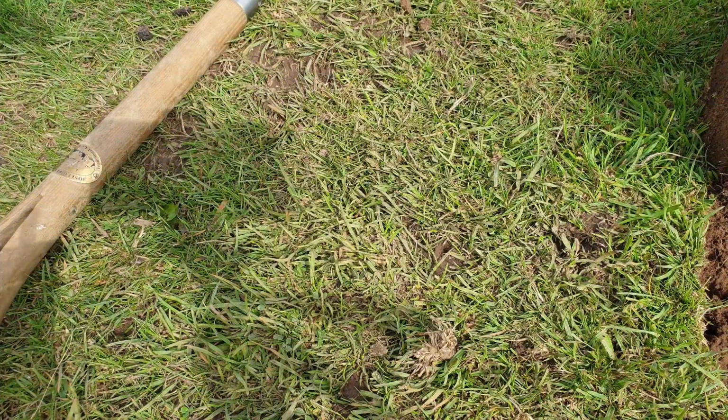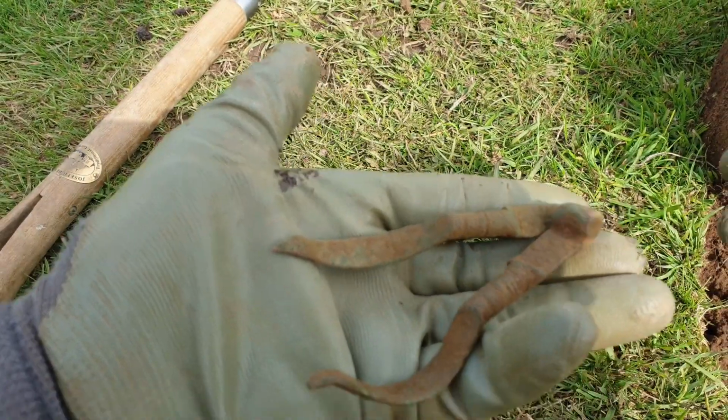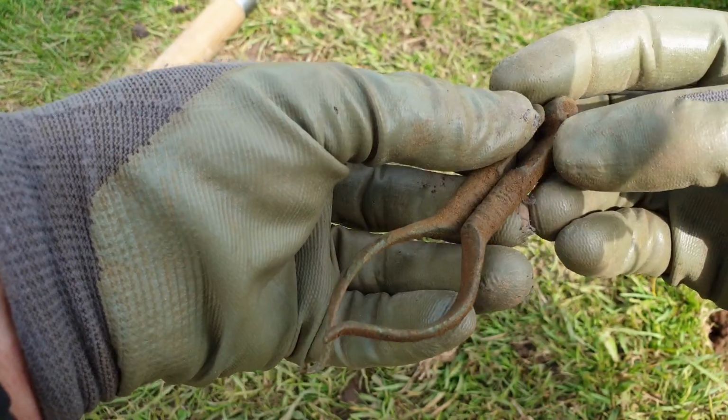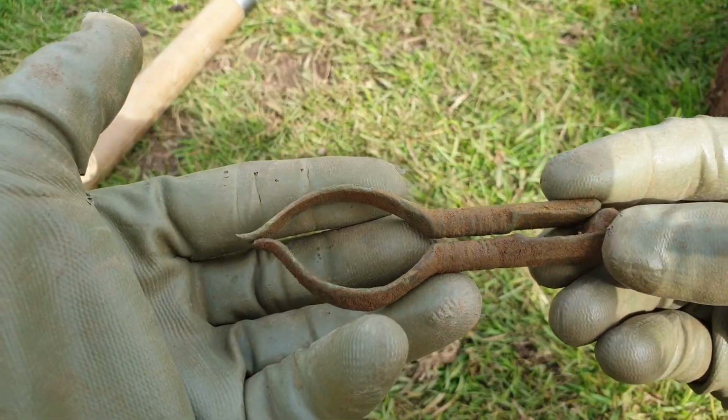Well, not long after finding that part of a nutcracker, I found the other part. Be 20 or 30 feet away. Bit mangled, but yeah, I think we have a match.